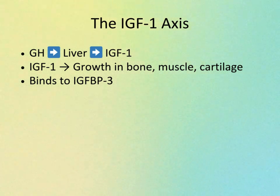Many of GH's growth-promoting effects are actually mediated by IGF-1. Insulin-like growth factor 1, formerly called somatomedin C. Here's the flow. GH stimulates the liver to produce IGF-1. IGF-1 acts on bones, cartilage, and muscle to stimulate growth. IGF-1 circulates in the blood bound to carrier proteins, mainly IGF-BP3. These binding proteins regulate how IGF-1 works, and they may even have roles in cancer biology, especially colorectal cancer.